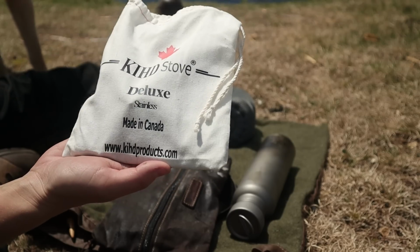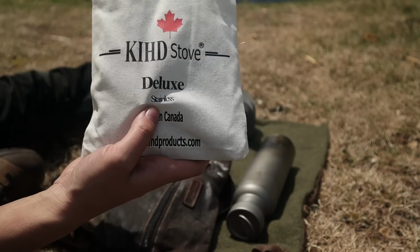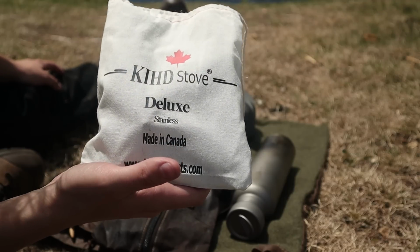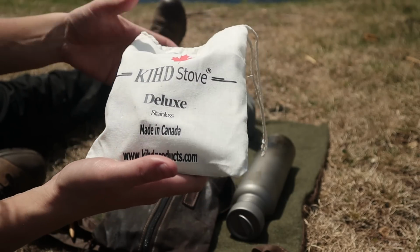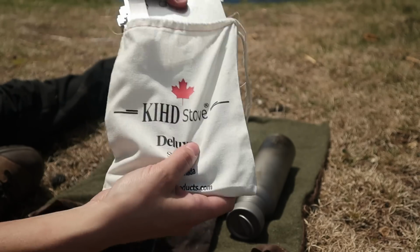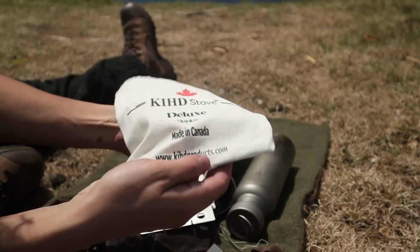This is a twig stove from the company Kid. They're a company here in Canada. I met the guys behind this company at the outdoor show this year. Really great group of guys. They work right here in Ontario, which is really cool. And so this is a stainless steel twig stove, and I'll show you how it goes together.